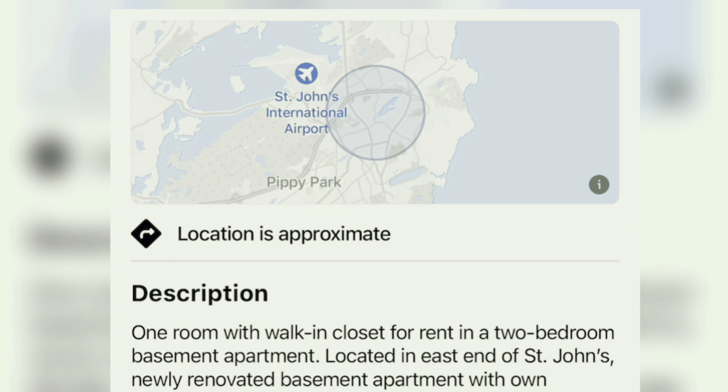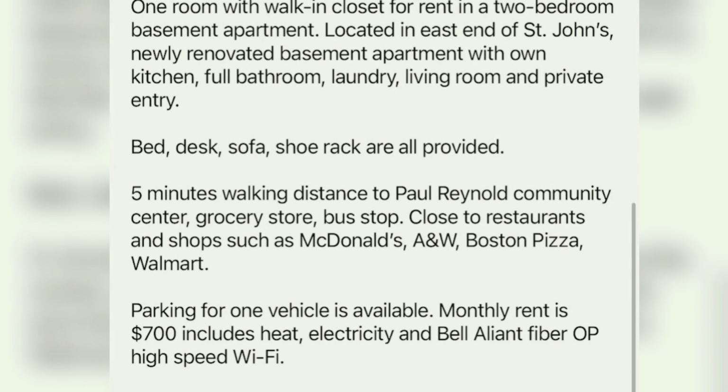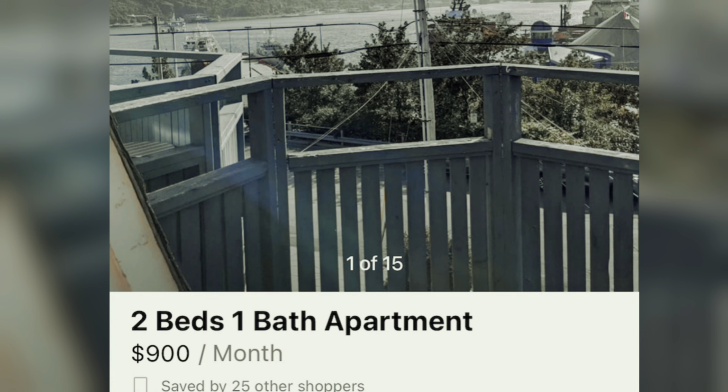Let's have a look at the description here. So looks like it is one room in a 2-bedroom basement apartment. So that's good. You're only sharing it with one person. You'll have your own walk-in closet. And it looks like it is fully furnished as well. And it's close by grocery stores.